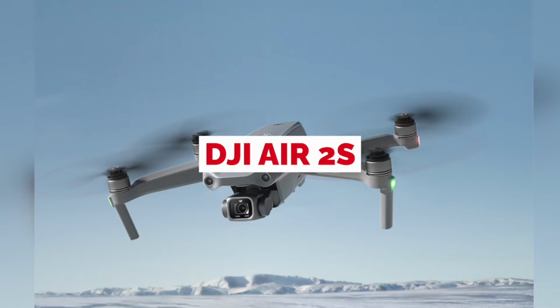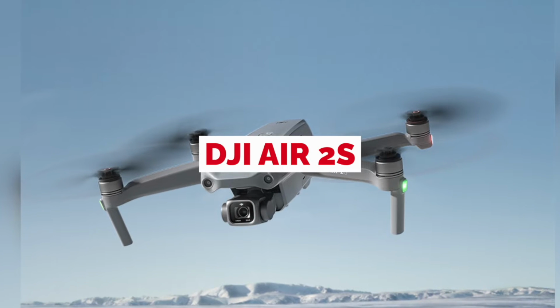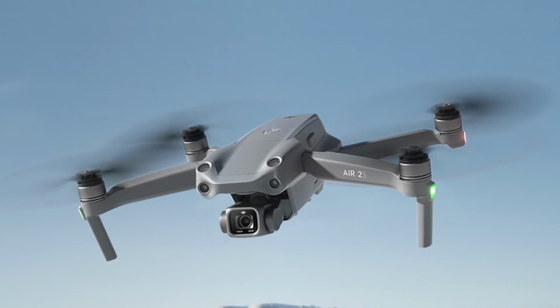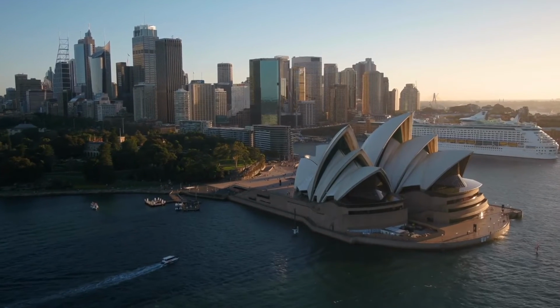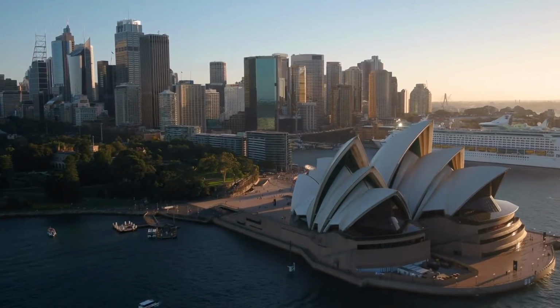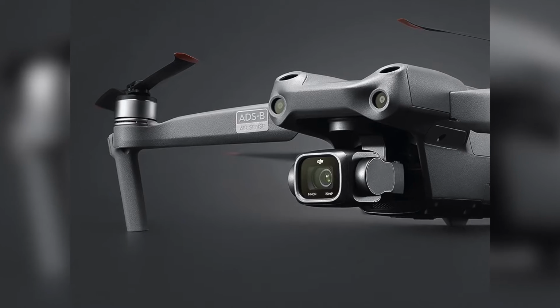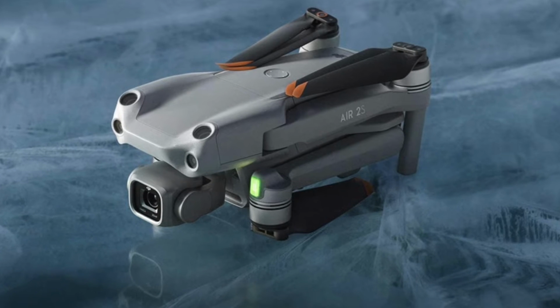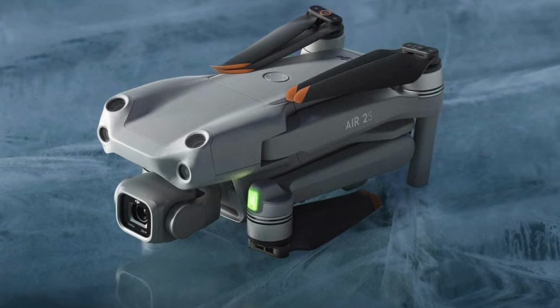DJI Air 2S. Combining the compact design of the DJI Mavic Air 2 and the image quality of the Mavic 2 Pro, the Air 2S is now the best all-round drone you can buy. It offers a number of new features, including a large 20-megapixel 1-inch sensor and digital zoom, and a reduced, foldable design that weighs just 595 grams.